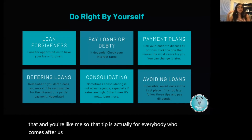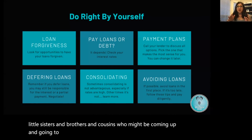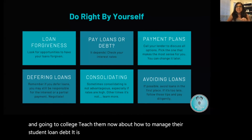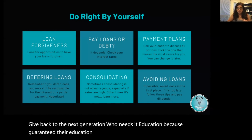Teaching all of those who you mentor, your little sisters and brothers and cousins who might be coming up and going to college, teach them now about how to manage their student loan debt. It is so important for all of us to give back to the next generation who needs an education, because guaranteed their education is going to be more expensive than ours was.